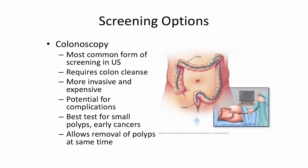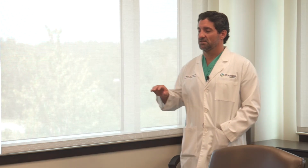And the biggest advantage of this is that if you do find a polyp while you're doing the colonoscopy, we can go ahead and remove the polyp, which, if we can take the polyp out before it turns into a colon cancer, then we've effectively prevented the colon cancer from happening in the first place. So I think this is also the procedure that you're going to have done if any of the other tests come back positive. They're going to recommend that you go ahead and have the colonoscopy done. So like I said, I would consider this pretty much the gold standard for identification and treatment and removal of colon polyps.